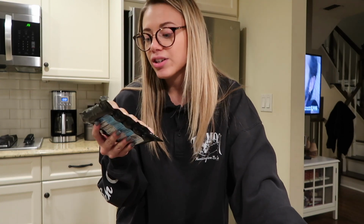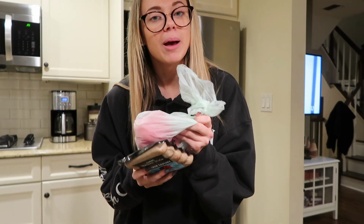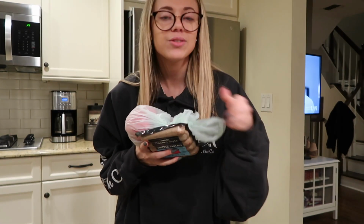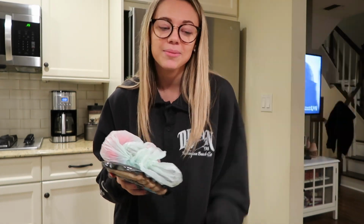Next, I have Trader Joe's sweet Italian style chicken sausage. This chicken sausage is so delicious, and we end up cutting up red and green pepper and just sauteing it on the stove. And that's our meal, and sometimes we'll have quinoa with it as well. As you can see, we try to stay very healthy during the week because on the weekend is when we'll eat chicken fingers, pizza, and kind of go all out. But during the week, we try to make very easy, quick, healthy meals.